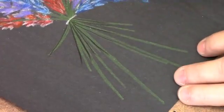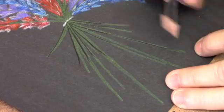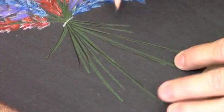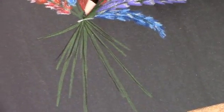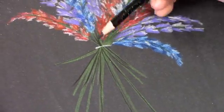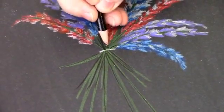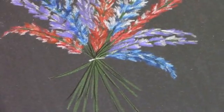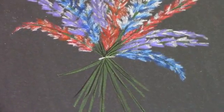Don't have to do it on all of them, and the black line can go all the way down on some stems, but it doesn't have to on all of them. We mainly want to see it right there where it goes into the knot. Same thing on this side. I want these to get accented a little bit with some black, just so we see those stems a little better. See how they pop a little bit more now?